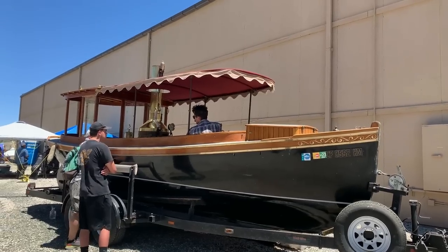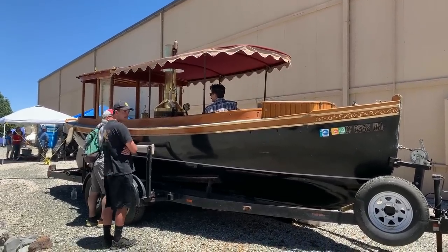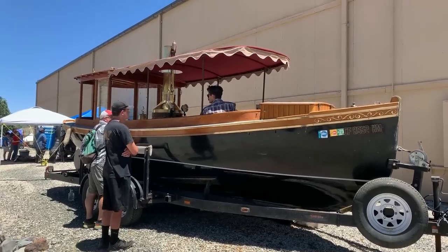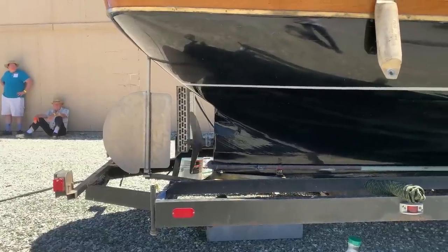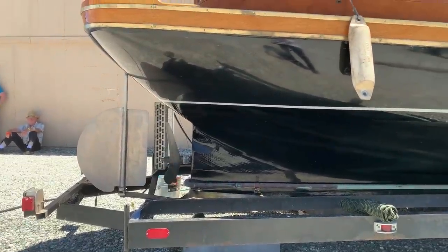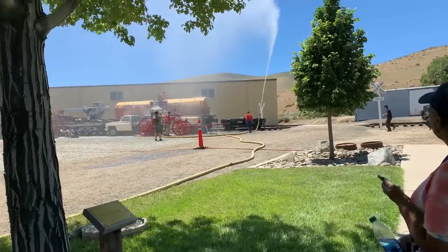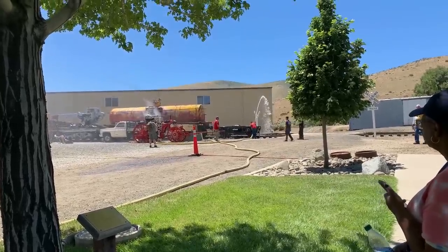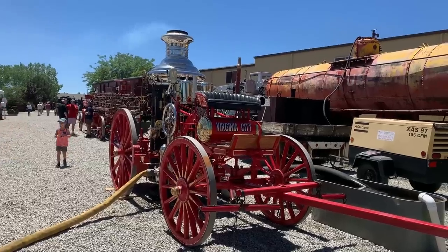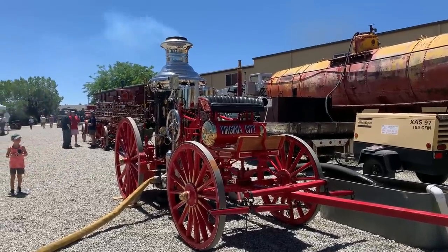And this is a steam launch. Oh my. This has actually become kind of a fun hobby for people. A lot of these are just brand new. You can buy kits for building these, but they're just a little steam-powered boat. Fun. And they have these meets where everybody brings their steam boat. And this is a steam fire truck. Isn't that awesome? From Virginia City. There you go, back in the day. Back in the day. That is just beautiful. Isn't that pretty?